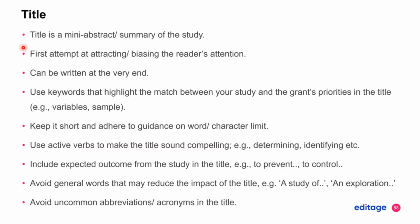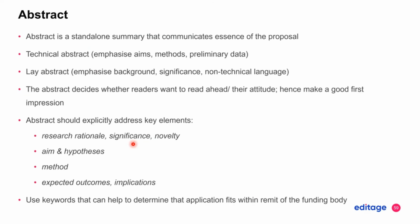So the title should be catchy. It should contain all the information. It should be a mini summary of your entire study. This can be written at the very end. Make sure you have keywords that match the grant priorities in the title. So keep it short. Include the expected outcomes if you can. Use active verbs in your title to make it sound more compelling, and avoid acronyms and general words that reduce the impact of your title. So you want to use the keywords to attract attention.